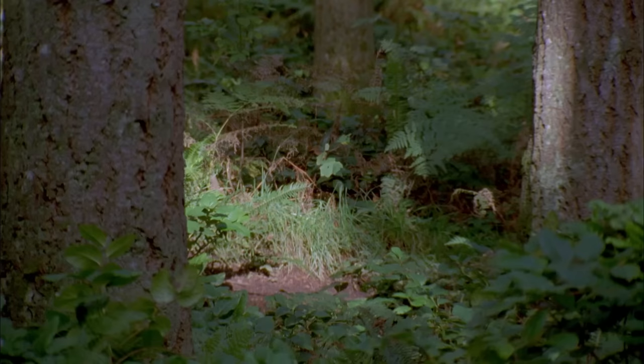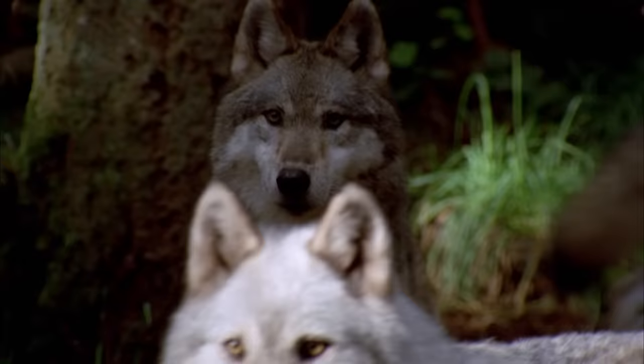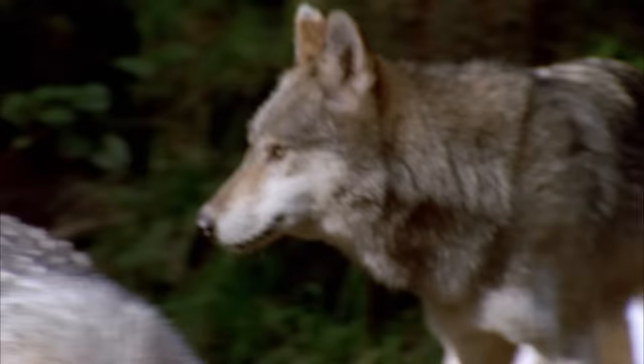Now for the final segments of the program, to look at some genuine super sense sniffers. Let's begin with those lords of the forest, the wolf. A wolf's sense of smell is estimated to be 100 times stronger than humans. They use it to locate other members of the pack, their enemies, and of course, their prey.